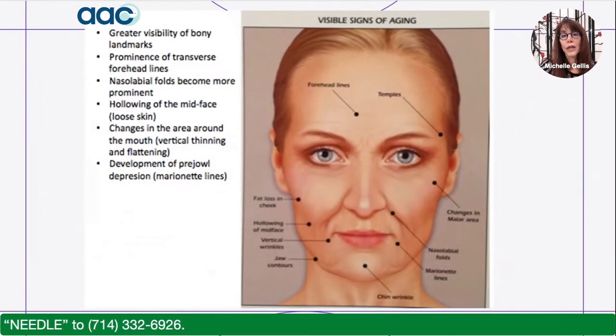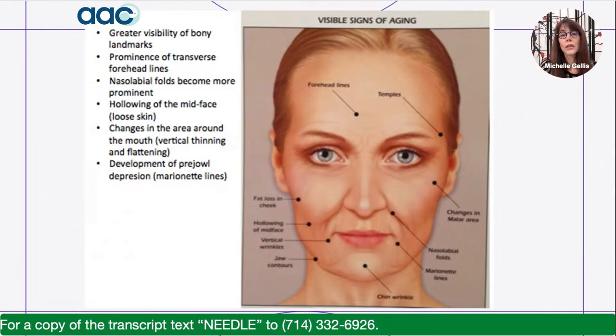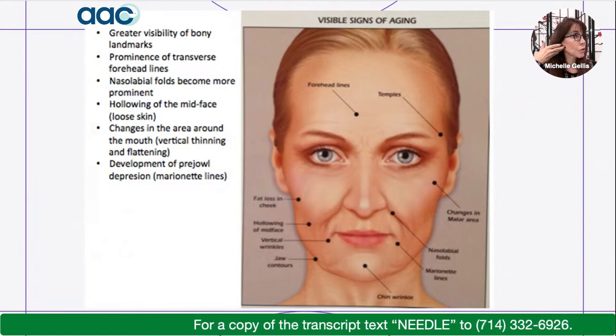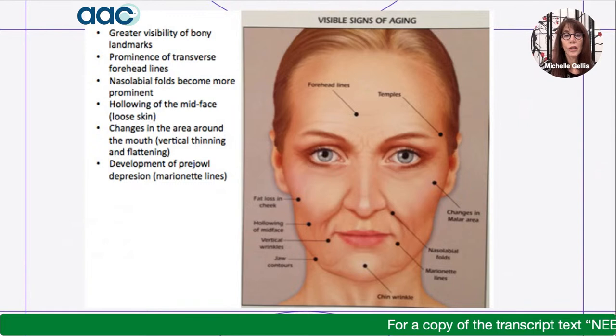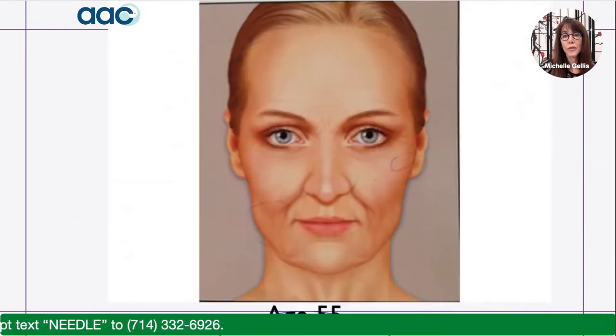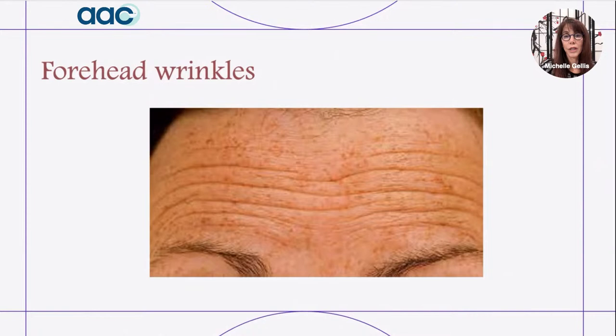So here is what a face looks like as it's aging. We have nasolabial folds, chin wrinkles. You can get loss of volume in the temples. We get lines between our eyebrows. The face can hollow, the jaw contours change, and we can get wrinkles in our chin and neck, and also sagging underneath the neck. So here would be an example of someone who's not showing many signs of aging, and then coming into their 50s, some signs of aging, and then more advanced signs of aging.